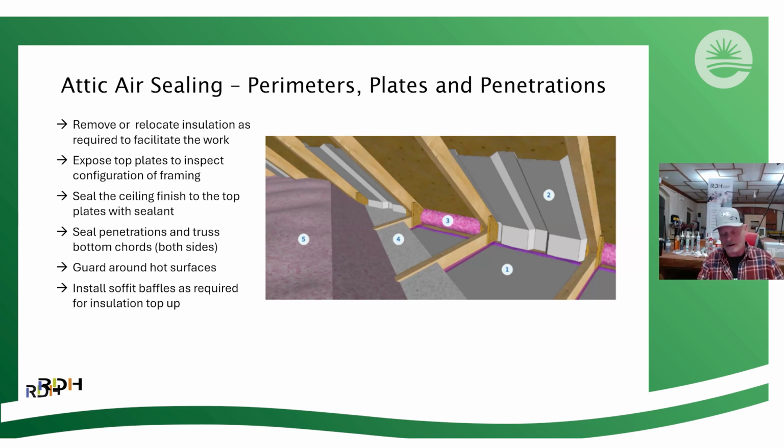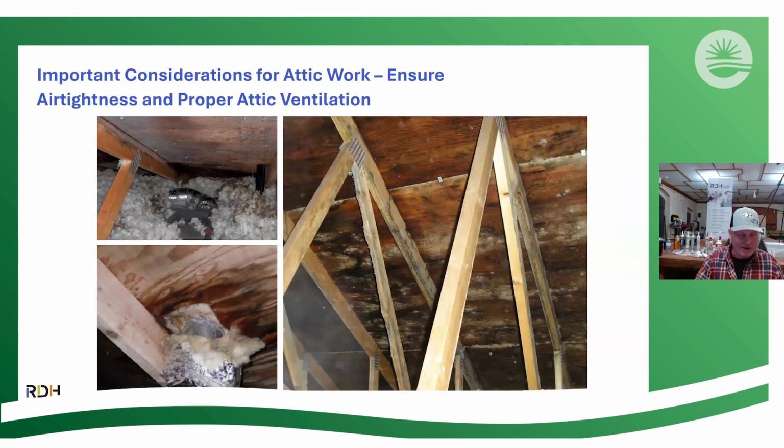That's fine. If you top it up, though, make sure that you have the baffles that allow for the venting in conjunction with the size of your attic space, and then stops here so that it doesn't fall out into your soffit. Here's what happens if you have unsealed ducts and stuff within that attic space. It's not really air sealing your home, but if you're going up in the attic to do that, check for this, okay? So all this mold and fungal growth, and now you got to deal with that. That's not the most healthy environment to be going into.